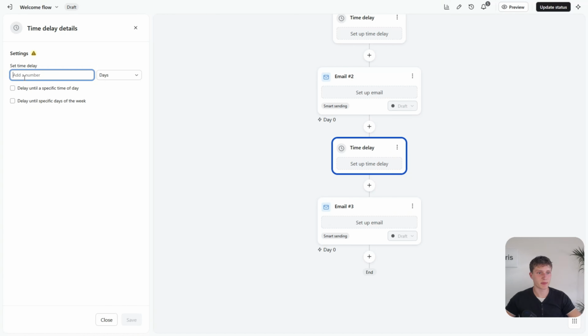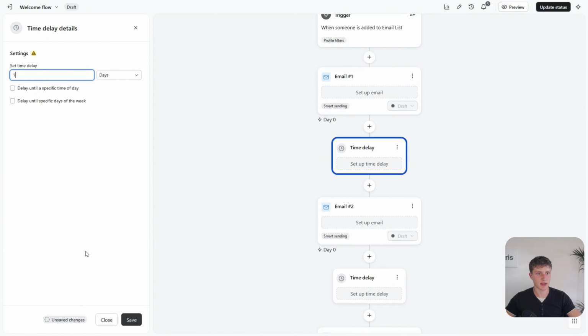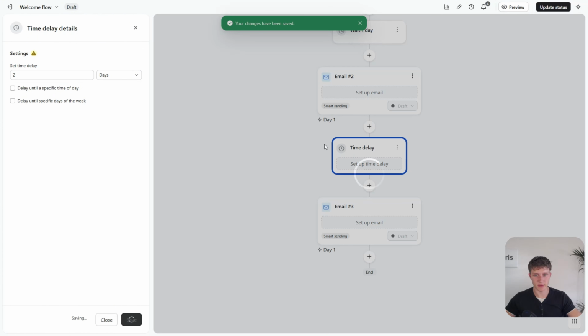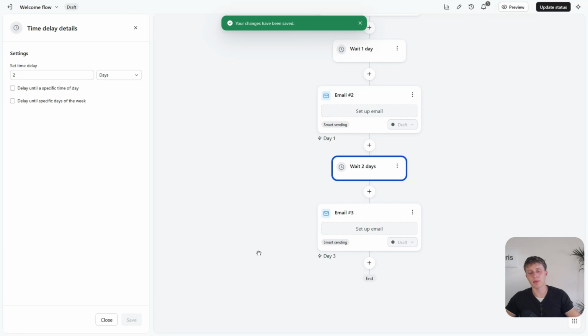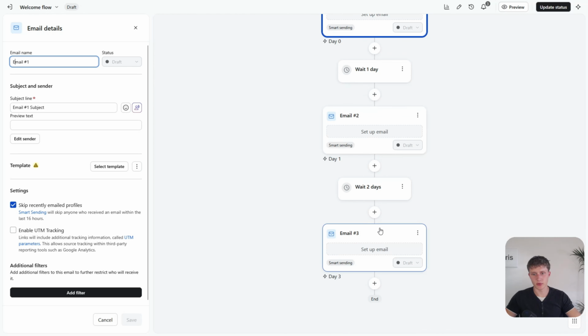And for this brand specifically, we basically have the first time delay is 1 day, and then the second time delay is 2 days. So we are at, it says day 3, but technically it's day 4, doesn't really matter. This is email 1, email 2, and email 3.